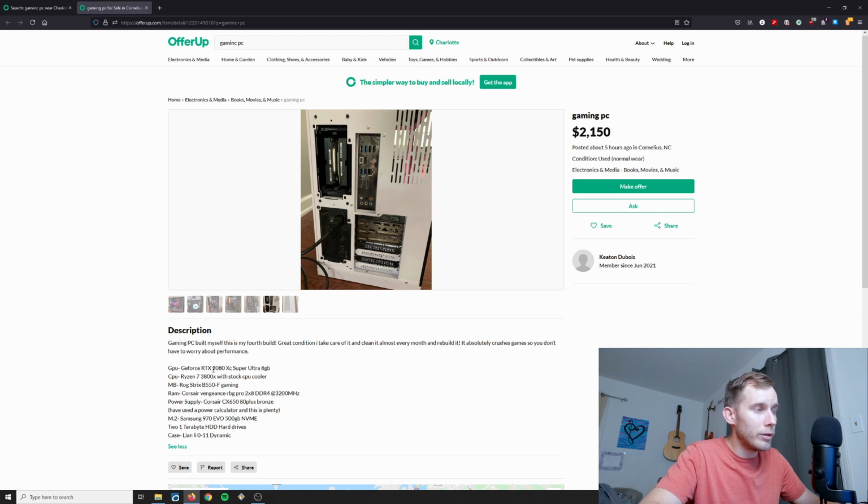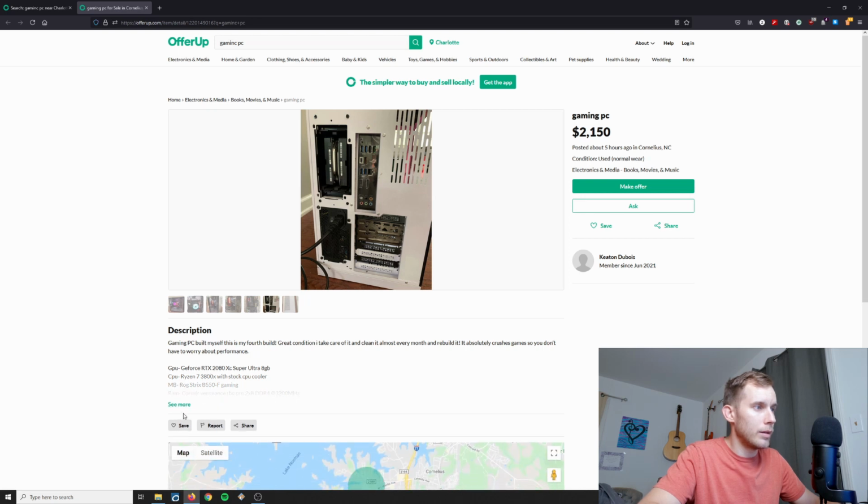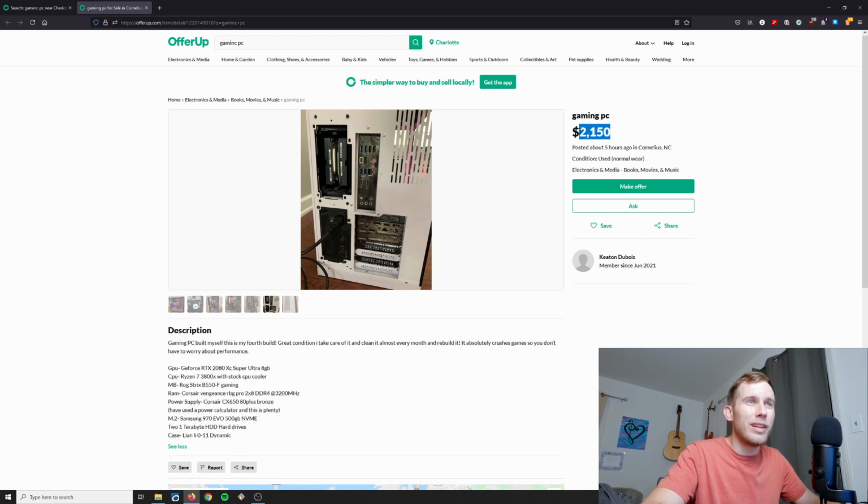GPU 2080 Super. Last gen processor. Mediocre motherboard. Average RAM now. Better than average, yes. I consider this average. Below average CPU. Below average power supply. Kind of small hard drive. $2,150. They used to could buy a lot of computer.